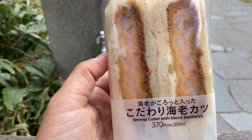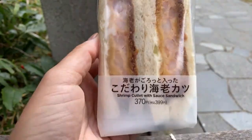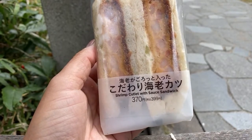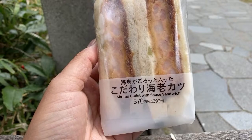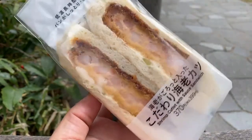This one here is shrimp cutlet with sauce sandwich. Kuruwari ebi katsu. Now, ebi means shrimp, and a cutlet is when it's been battered and deep fried. Cutlets are so popular here in Japan. The katsu. There's tonkatsu, which is breaded pork cutlet. You can get chicken katsu. You can get beef katsu, gyukatsu. Anything can be battered, breaded, and deep fried.